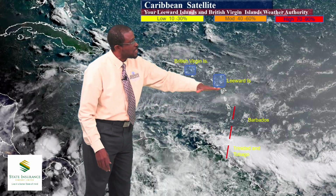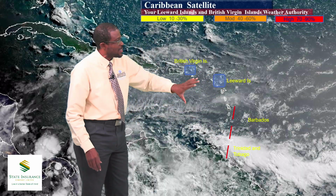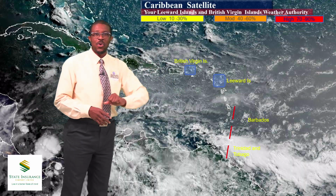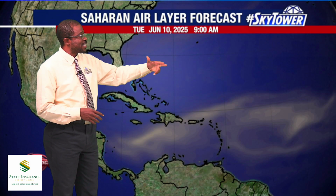But further towards the north, because of all this dust, it's drier. So in terms of rainfall activity, only some patches of passing showers on the moderate to fresh wind flow. In terms of the dust forecast for the next couple of days, let's start here.